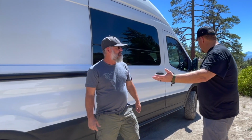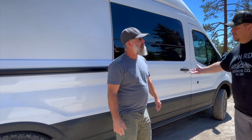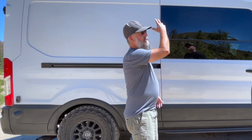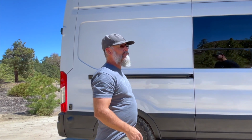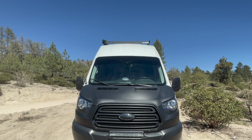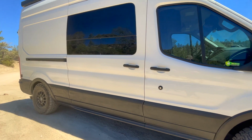So we want to get a little tour of it, and first off, it's a Ford Transit. What are the nuts and bolts on it? In the community, we would call this the 148. So it's the long wheelbase and the high roof, so we're almost 6 foot inside, and we don't have the extended. There is a version with a little more extension over the back wheel, but this would fit in our driveway. That's the only reason we don't have the longer vehicle. That's the platform we started with.